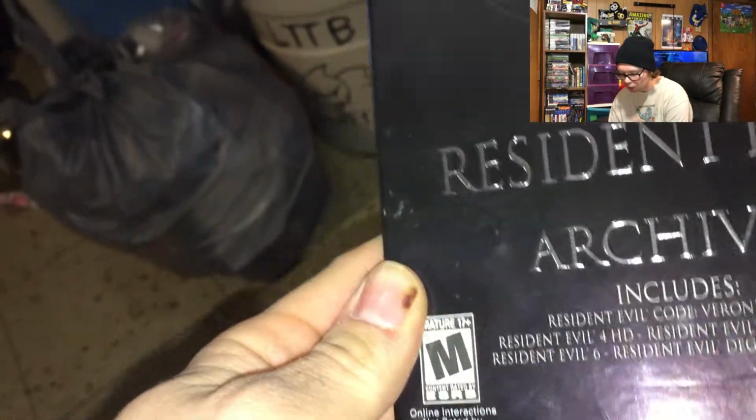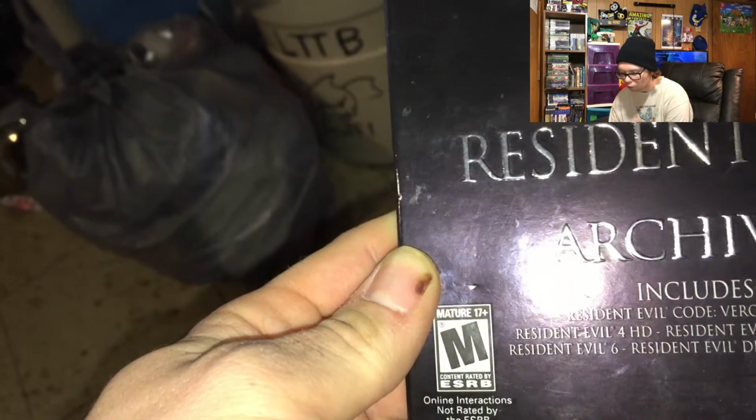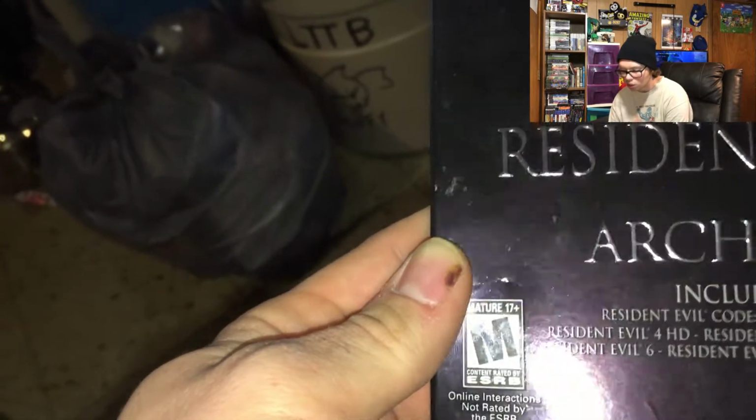But the one we have here is, I was told for my birthday one year, I could either get Resident Evil 6 and Halo 4, or I can get Resident Evil 6 Archives. I chose Resident Evil 6 Archives. This was $80 to get this game brand new, but there's a reason for that. Archives came with Resident Evil Code Veronica HD, Resident Evil 4 HD, Resident Evil 5 Gold Edition, and Resident Evil Degeneration the movie along with it, Resident Evil 6. That's a fantastic package.